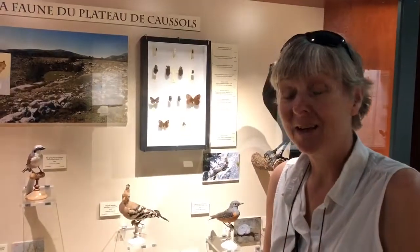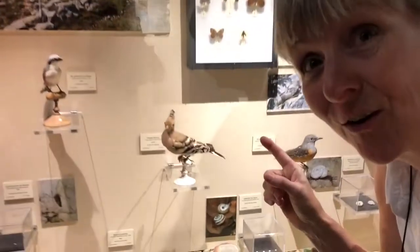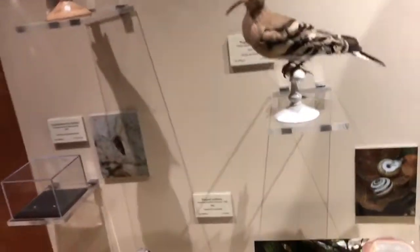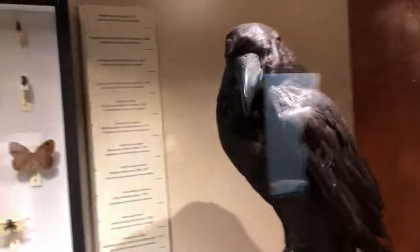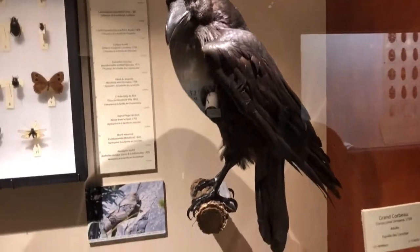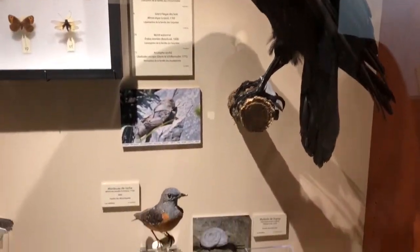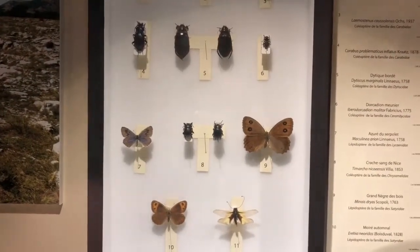Hey, Zavi. Grandpa and I are in a natural history museum again. Look at the hairdo on this bird. He's amazing. Get him close so we can see him. Beautiful hairdo. But this guy, he's a big raven, just like we have in Atlan. I think he's very cool looking. Mm-hmm. And of course, there's bugs.